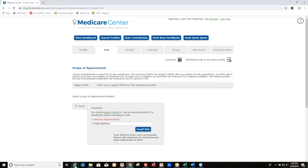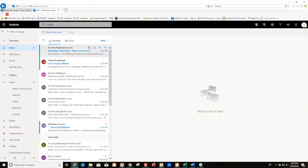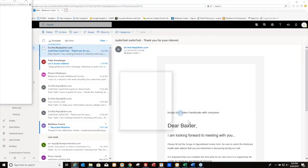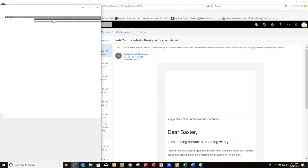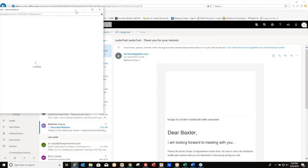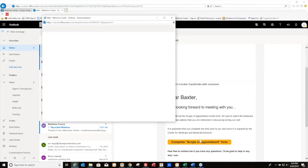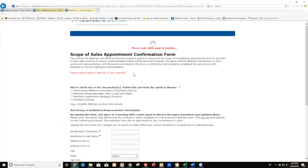Now, I already sent the scope, so what we're going to do is actually go in and check the scope out. You're going to see here, it's going to have your agent name. It's going to say, thank you for your interest. And once we open up here, it'll have the consumer's name. It'll say, I'm looking forward to meeting with you. And it's going to have a really big orange button that says complete scope of appointment. You would advise the consumer to click complete scope of appointment. It's going to open up that scope for the consumer.